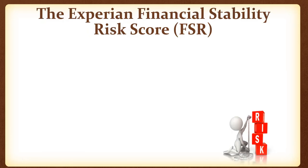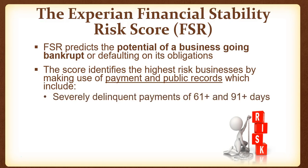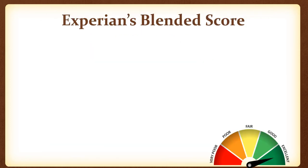Let's look at the Experian Financial Stability Risk Score, FSR. FSR predicts the potential of a business going bankrupt or defaulting on its obligations. The score identifies the highest risk businesses by making use of payment and public records, which includes severely delinquent payments of 61 or more and 91 or more days, high utilization of credit lines, tax liens, judgments, collection accounts, risk industries, short time in business, etc.